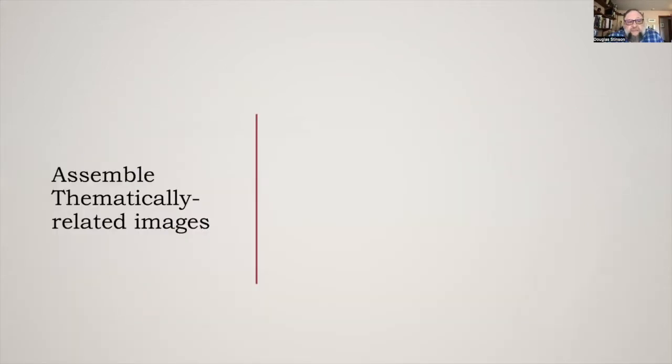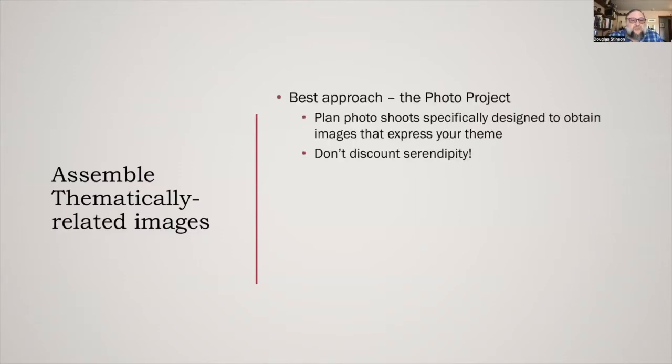The next step, after you have developed your statement of intent, is to assemble these images that will communicate that statement of intent. There's a number of ways to do this. The best approach is the photo project. Here's when you decide on a theme and then you specifically go out to shoot images designed to express that theme.